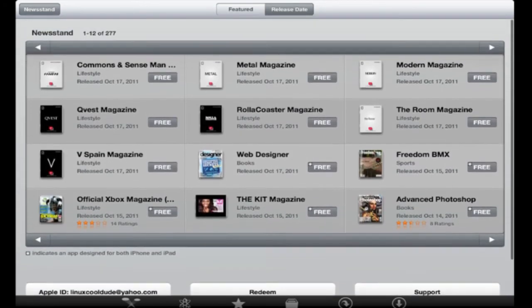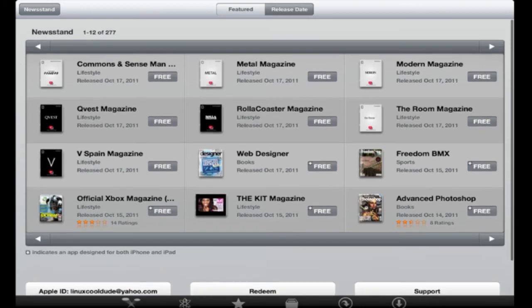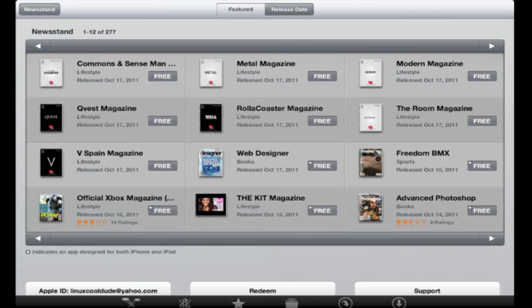And let me see if I can get this to work. Let me see. It's supposed to bring it up all at once, I thought. Okay, if you look at the top left hand side, 1 through 277 magazines, so it's quite a few.